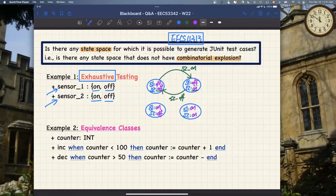And just one more. That's about sensor two, what about sensor one? If you go from here to here, you can see sensor one will go from off to on, so that'll be sensor one on. And if you go conversely over here, you're turning sensor one from on to off, so sensor one off, et cetera. So these are just a small number of transitions and states you have to worry about. Of course, this is given that you have a very small state space for each variable. In that case, the combinations wouldn't really explode. That's why you can do exhaustive testing. I would say exhaustive testing is not really uncommon, but it depends.